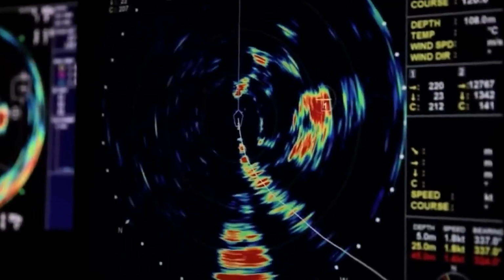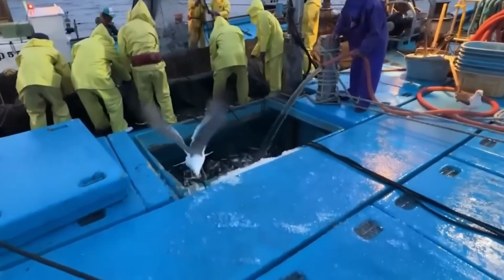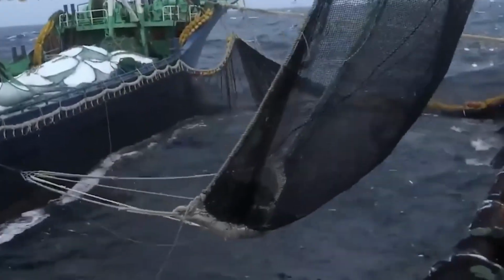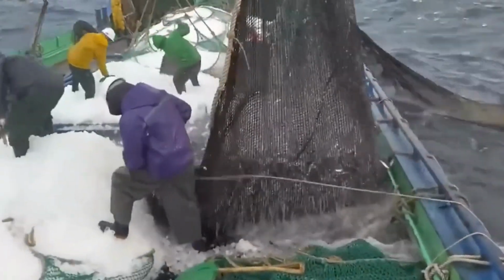15.4. The next generation of tuna fishermen. As older fishermen pass down their knowledge, a new generation is taking up the challenge. With a mix of traditional skills and modern technology, the future of tuna fishing remains as exciting as ever.